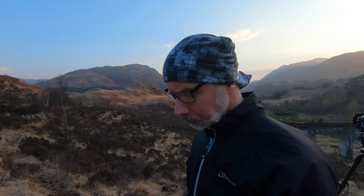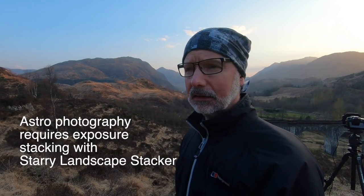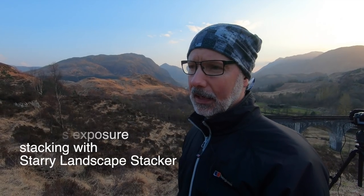So I like to do a bit of astrophotography, and I have found that I have just not been able to get the kind of performance that I want on a single shot. And so what I've had to do instead is take multiple shots, maybe 10, 15 shots, and use Starry Landscape Stacker or Starry Sky Stacker, something like that, in order to blend a whole bunch of photographs together in order to reduce the noise in the shot. So that introduces extra work to do.